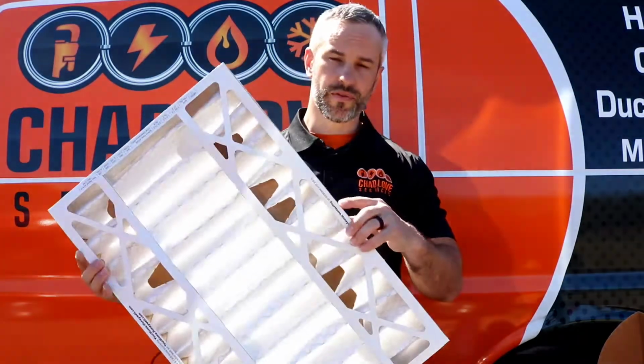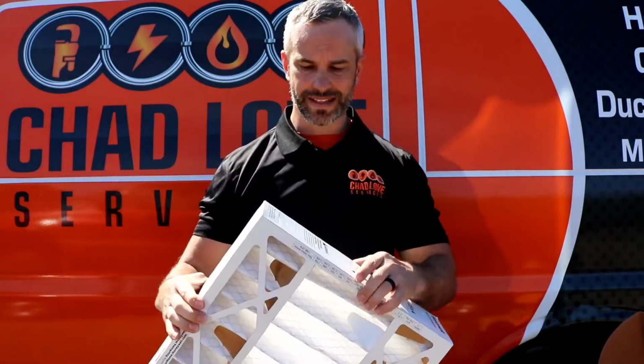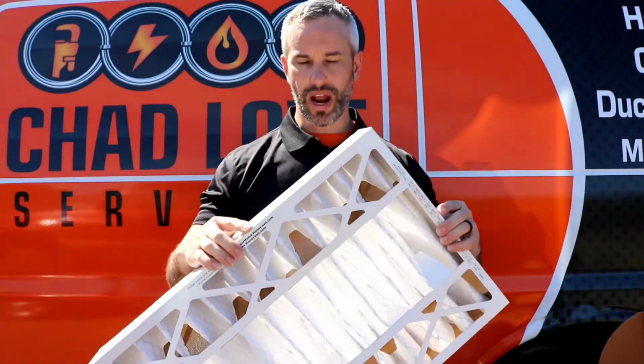Well, we have some products. This is what we call a 4-inch media filter. You only have to change this once a year, but it has a special rack that goes in. We actually bolt it right to your gas furnace or indoor air handler. Super easy. We change them whenever we come out. This is an option too, and they go all the way up to HEPA grade filtration, which is what we consider hospital grade, right? So that's one of the things that you can do.